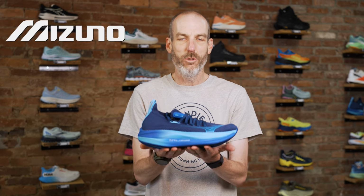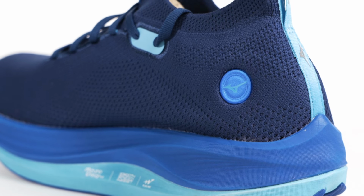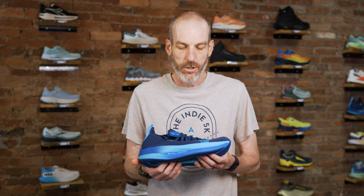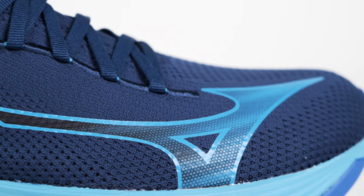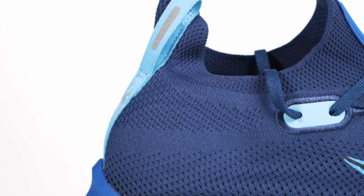It is the all-new Mizuno Neo Vista. This is a brand new sort of direction for Mizuno. This brand has been around for over 100 years, making shoes since the early 1900s. So this is one of those heritage brands, and this is a very different shoe for a brand like Mizuno, who's been making sort of, I don't want to say similar shoes, but they've had their little niche area for a long time. And seeing a shoe like this, and even some of the Rebellion stuff we've seen the last couple years, it is certainly a new direction for Mizuno.